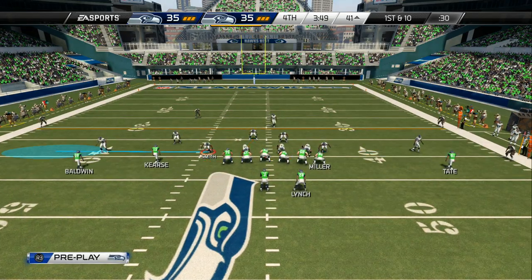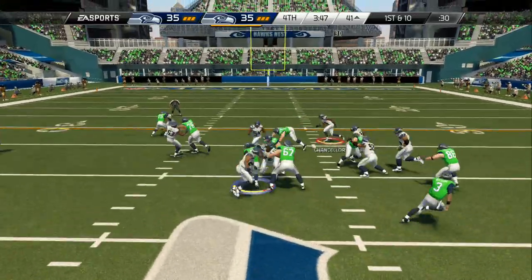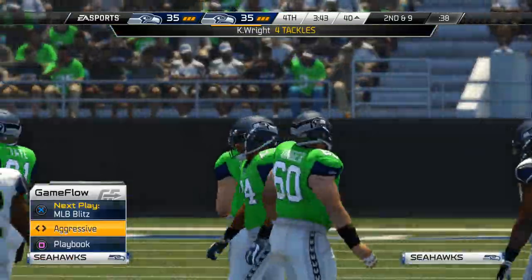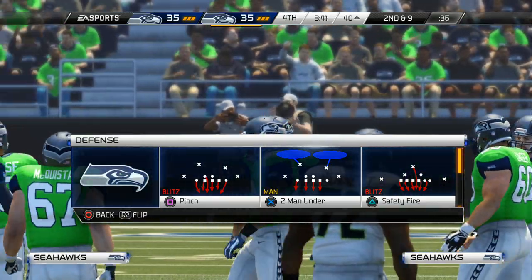New set of downs now after picking up the first on the ground. Marshawn Lynch takes the football. Well, I know it's not going to make a highlight film, but still a good solid run up in there for a couple yards.